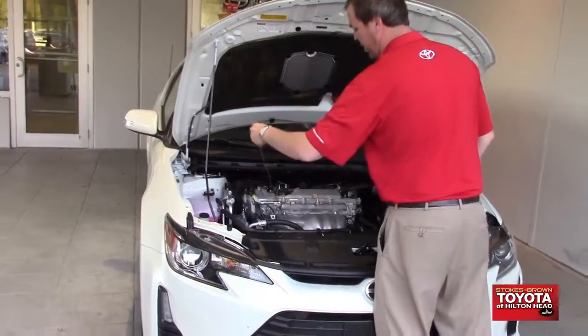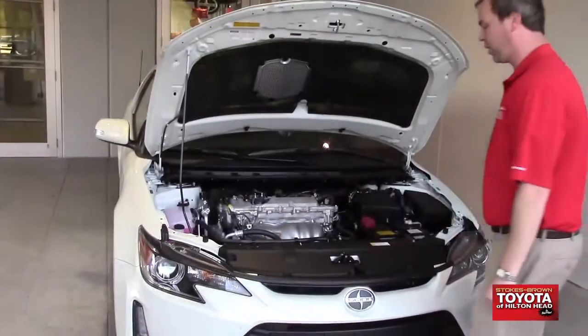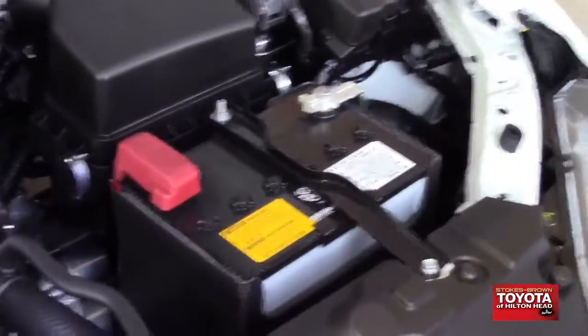Oil's right up here, front and center, easy to check, easy to see. That's your dipstick there, your battery here. If you had to jump start it, you think you could find the battery, Jamie? Oh, of course. You'd be able to jump start it? Seems very simple, like Toyota planned it.